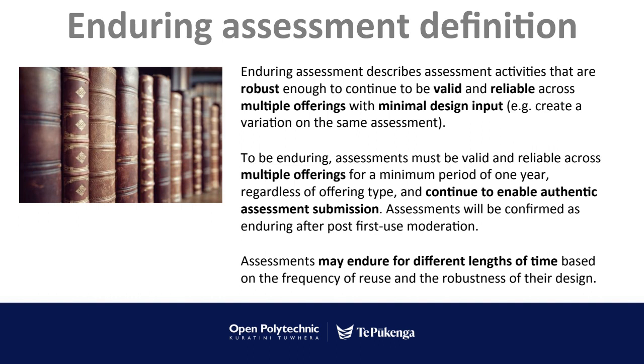And we're also moving towards open 365 enrolment, allowing students to enroll and start on any day of the year. This is perhaps the most complex, with theoretically up to 365 offerings per year. Students could therefore be starting a course or submitting assessments in that course on any day of the year. Some students may have already received their grade and feedback, while others are just starting the assessment.